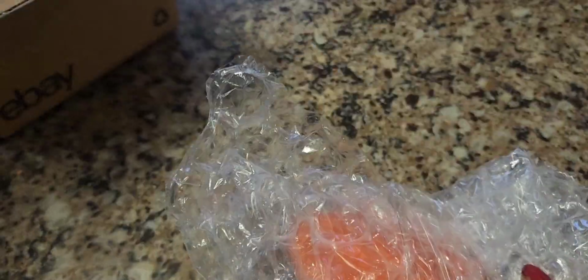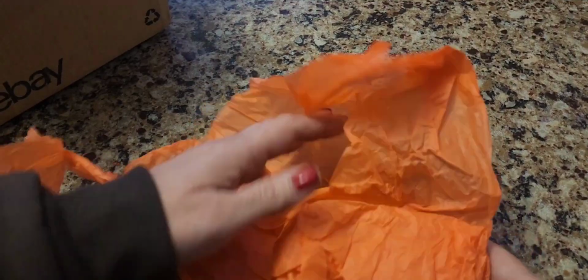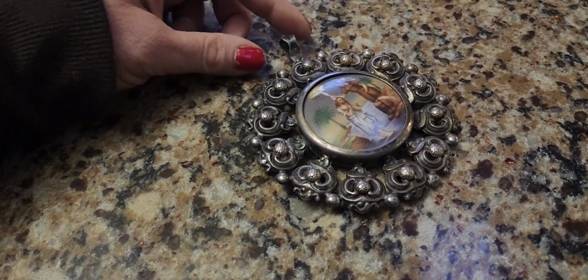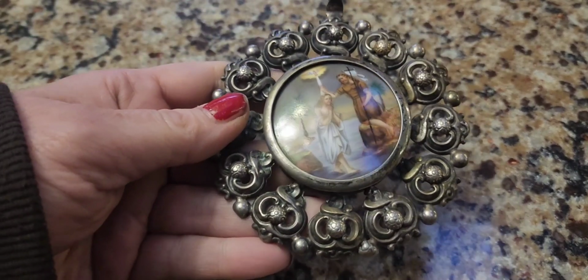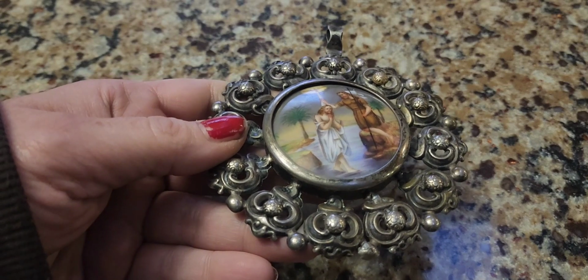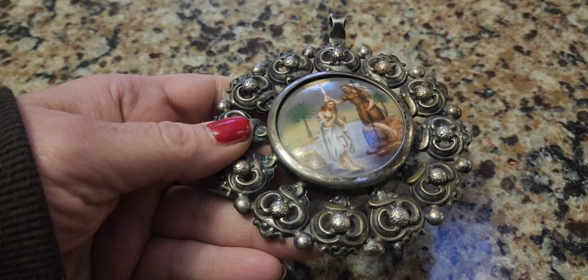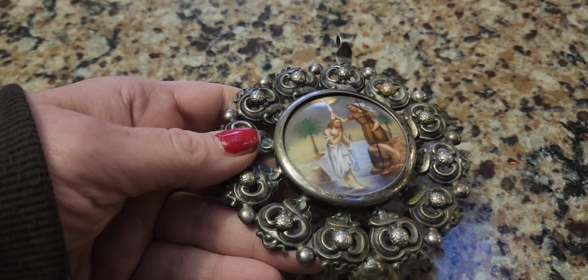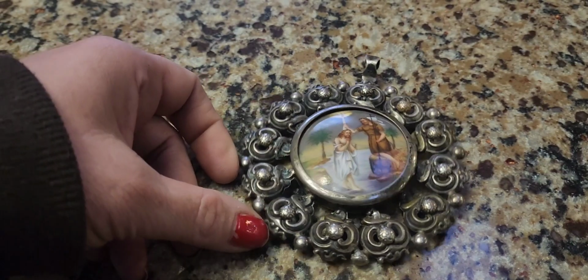All right, so I'm going to open it in fast motion. So the seller was selling this for $395, and I talked him or her. Well, actually, it was a her when I thought it was a him, and I talked her down to $150. She said it was on consignment, and she asked her consignee if they would accept that, and they did.